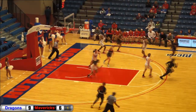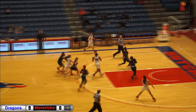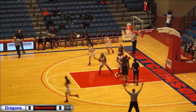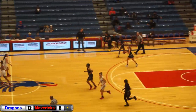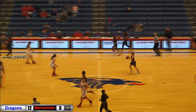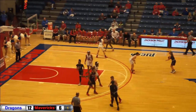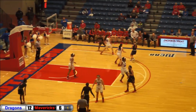Dejanay was not involved. There's a turnover right into the hands of Van Ed, and Van Ed will bring it up for Hutchinson. Drives all the way down, kicks it left side. Ogle for 3, got it. Big 3-pointer by Abby Ogle. Knocks it down from that deep left corner. 12-6, Hutchinson doubling up on the Lady Mavericks for right now. 5 minutes to go in this first quarter of play.